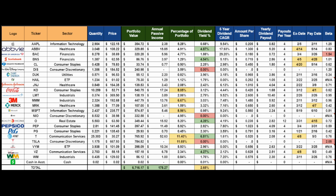The next column to the right is looking at my 5 largest positions in the portfolio. You'll see that Tesla has actually become the #1 holding, and I'll get into more of that here in a second, followed by AT&T, and then Microsoft, Coca-Cola, and then 3M.